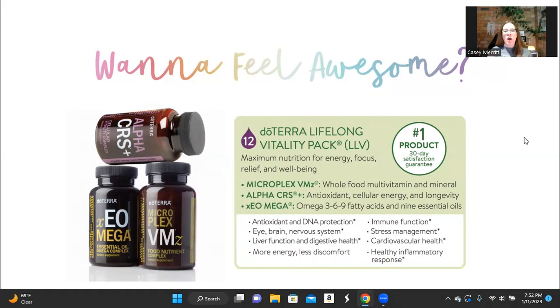I eat super healthy. Well, here's the thing, guys. Our soils are depleted. We are no longer getting the nutrients that our grandparents were getting from our food. It's not possible anymore with the way the soils are. So unless you're going to be eating all day long, you're not going to be getting what you need. And I don't have time to eat healthy salads and crunchy stuff all day long. So I love the fact that I can fill in the gaps with the Microplex VMZ.